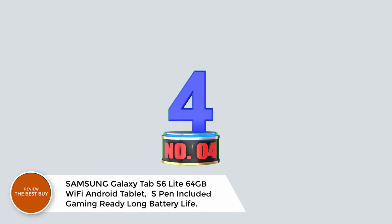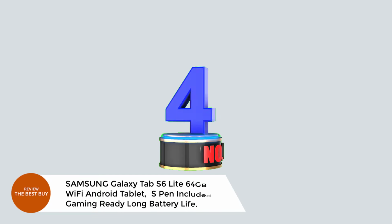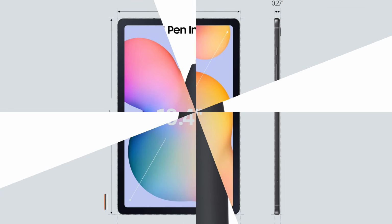Number 4. Samsung Galaxy Tab S6 Lite 64GB Wi-Fi Android Tablet. S Pen included, gaming-ready, long battery life. Meet the Samsung Galaxy Tab S6 Lite, the perfect blend of fun and functionality in a sleek, lightweight design.